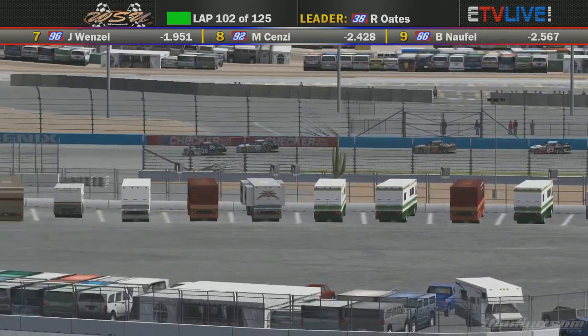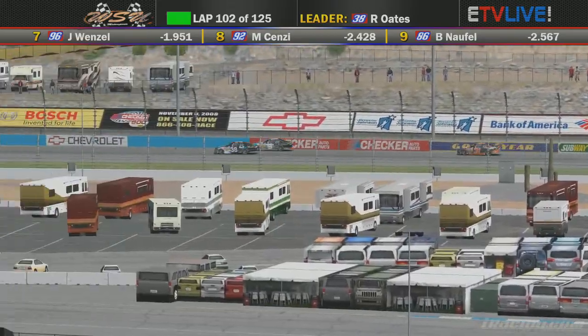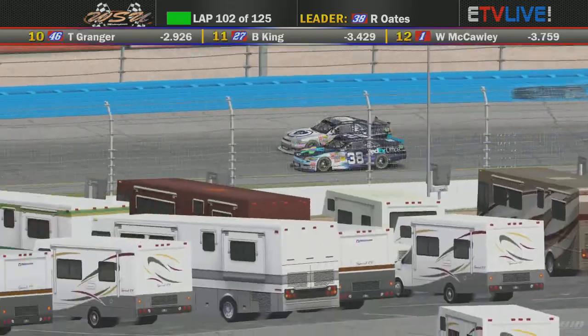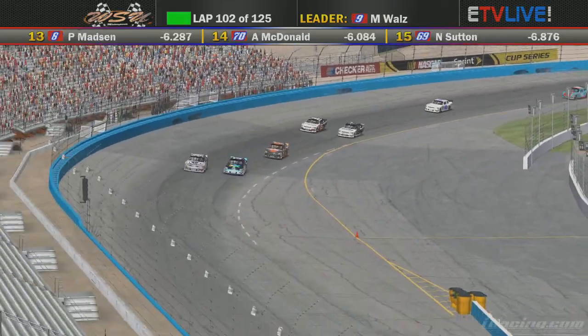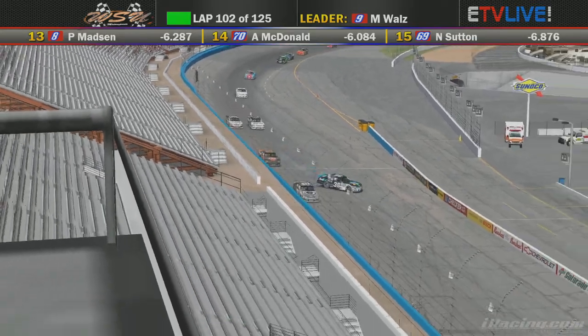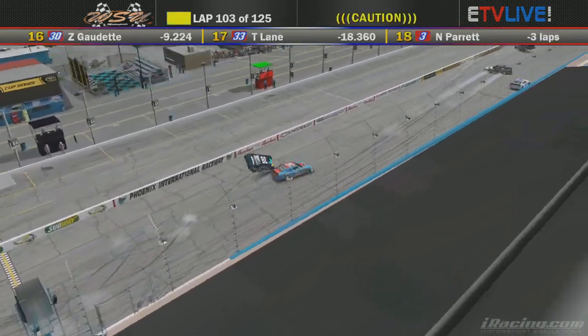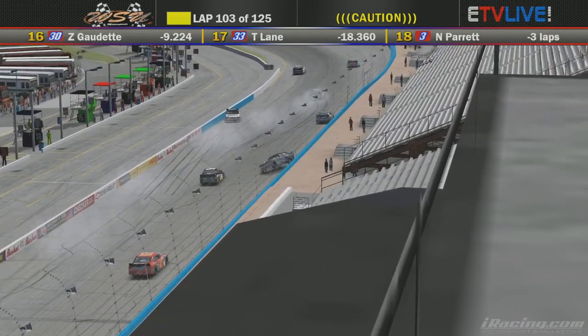Ooh, looks like the 38 got a little bit loose. The 9 is going to make the move to the outside as they head into turn number 3. Can he get beside him? Yes, he will. Now can he get it to stick off of turn number 4? Side by side. Ooh, they got a little close. Looks like he's got the advantage coming off the line. Oh, and the 38 goes around and into the inside wall. And that will bring out the caution as he is going end over end down the front straightaway.